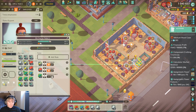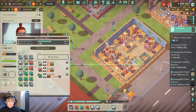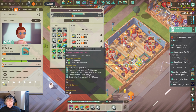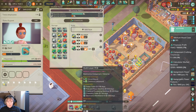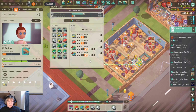I'm gonna sell this, and again it has a weekly demand of 600. It's quite a lot, and a market price of 25. This one has a weekly demand of 665. Wow, maybe we should just be creating circuit boards and multi-layer PCBs. Sorry. That might be what we should have been doing all along.